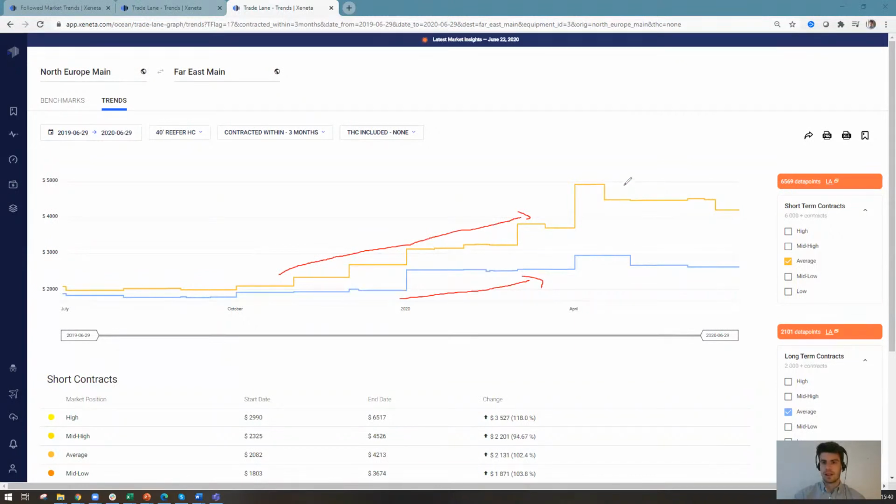Now, interestingly enough, the prices are not able to be sustained on the short-term market. So we see in June, there's a drop also linked to, of course, the bunker development. However, we do not see this picking up on the long-term market yet. Going into the specific rate levels again, we're now standing at $4,200 for the short-term market average and $2,600 for the long-term market average for a 40 reefer high cube.